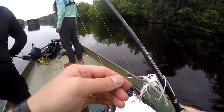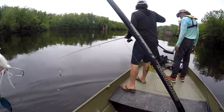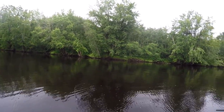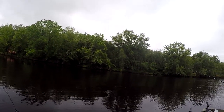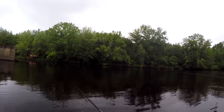Next spot, we're gonna fish in near around those concrete things in the water. So, no fish jumping yet. You see any jumping? Haven't seen any. No, not here. It's deep here. How deep is it here? About 20. Around the pier. Okay.